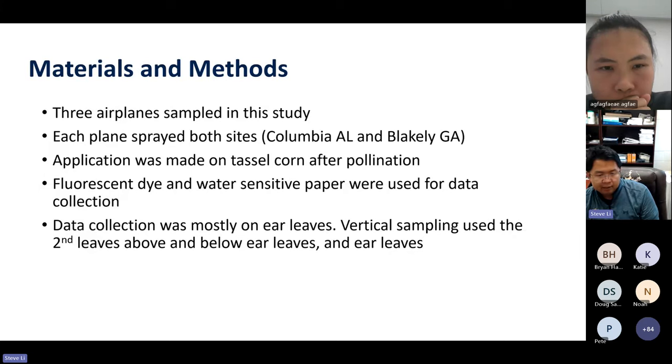Two locations. Application was made on tassel stage corn after pollination. Second application was a month later. We used both fluorescent dye and water sensitive paper for the study.